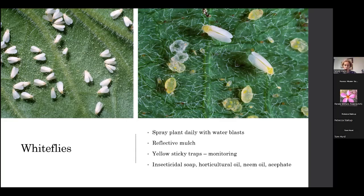Insecticidal soaps, horticultural oils, neem, those will all give you a pretty quick knockdown. If you need something that's going to last a little bit longer, then acephate, which are generally Ortho products, will give you a little bit longer residual. The adult whiteflies will fly, but the nymphs kind of look like mealybugs or something, and they will be stuck on the plant. So when you spray, you're killing those babies for sure, even if the adults fly away.